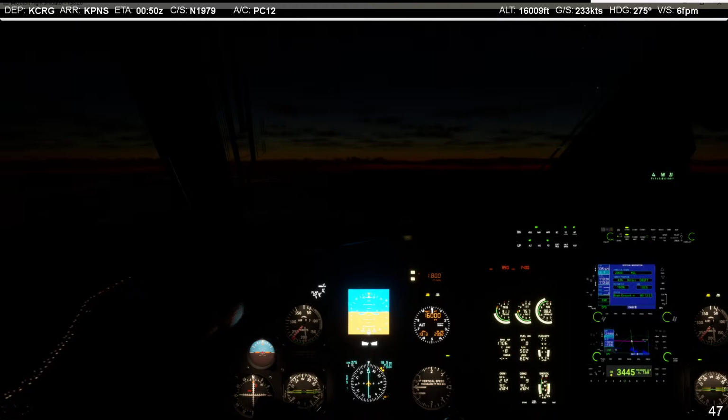2578, read back, great, and expect 29er for departure. We'll call for the taxi, 2578. November 1979, at your discretion, ascend and maintain 10,000. 10,000 at my discretion, 1979 copy.